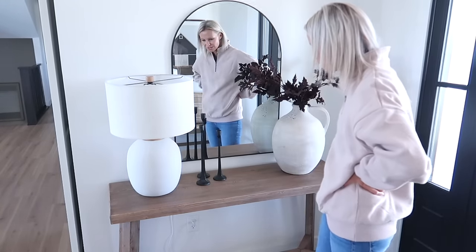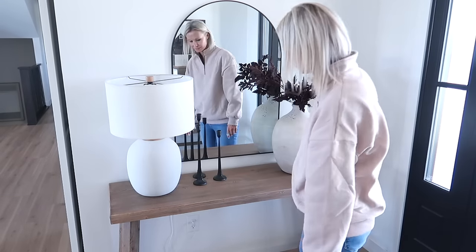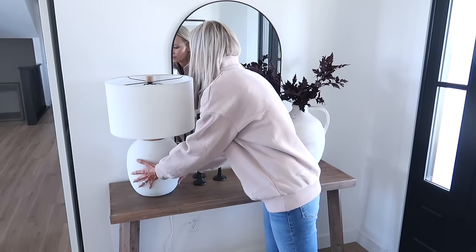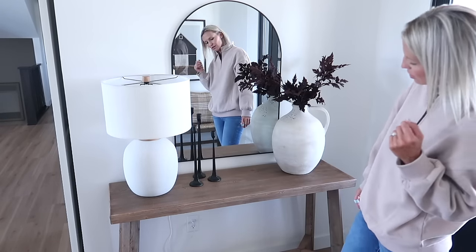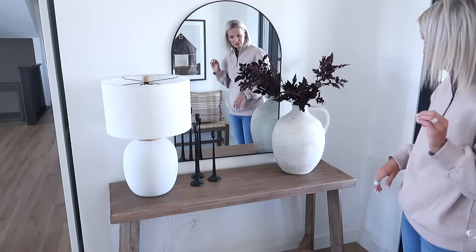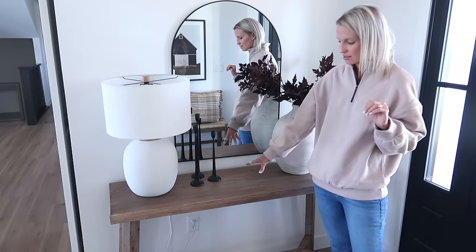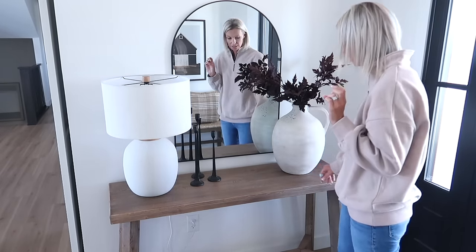But I think I could put the candles in. I trimmed them, but I also like it without candlesticks in there. We'll see, I'm going to leave that there. Now maybe we do a stack of books with a pumpkin on top and call her good.